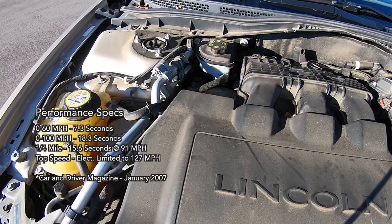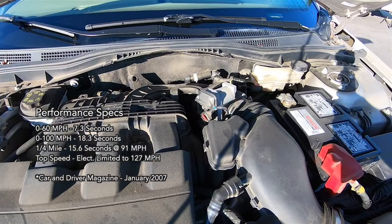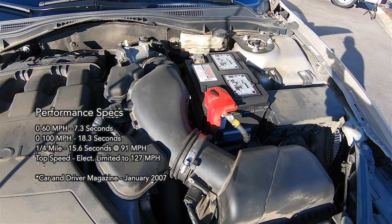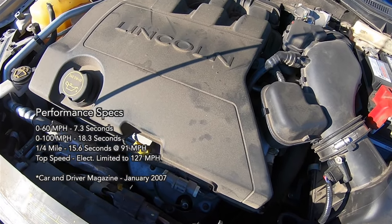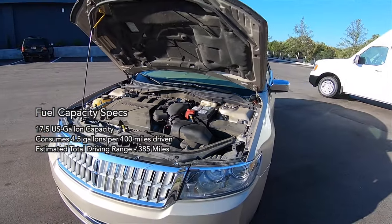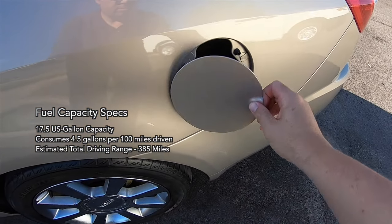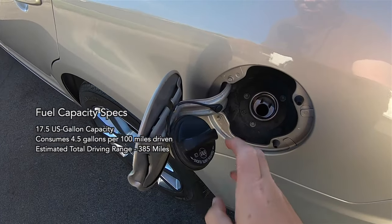Car and Driver magazine road tested an MKZ in January of 2007 and reported 0 to 60 miles per hour in 7.3 seconds, with 0 to 100 miles per hour reached in 18.3 seconds. Quarter mile was in 15.6 seconds at 91 miles per hour, with a top speed electronically limited to 127 miles per hour. All MKZs feature a 17.5 US gallon fuel capacity and consume 4.5 gallons per 100 miles driven, with an estimated total driving range of 385 miles.